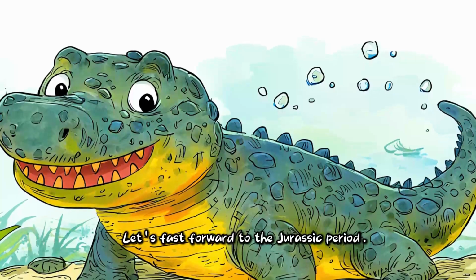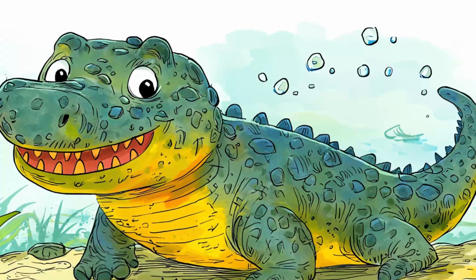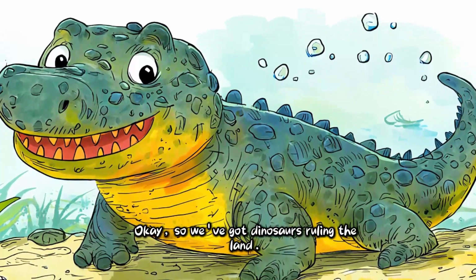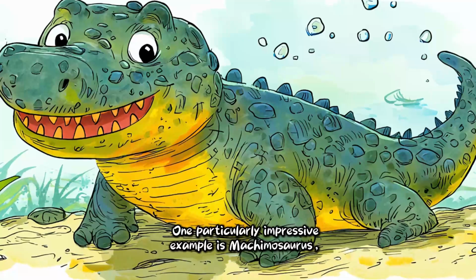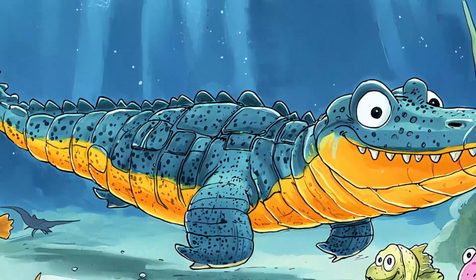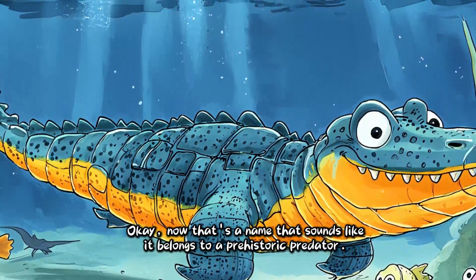Let's fast forward to the Jurassic period, the age of dinosaurs. Even among these giants, crocodilomorphs held their own. Okay, so we've got dinosaurs ruling the land. What were the crocodilomorphs up to in the Jurassic seas? One particularly impressive example is Machamosaurus, a marine crocodile that patrolled the oceans. Machamosaurus. Okay, now that's a name that sounds like it belongs to a prehistoric predator.